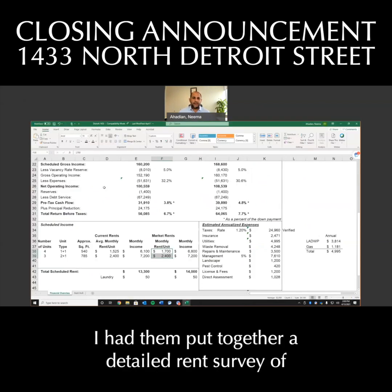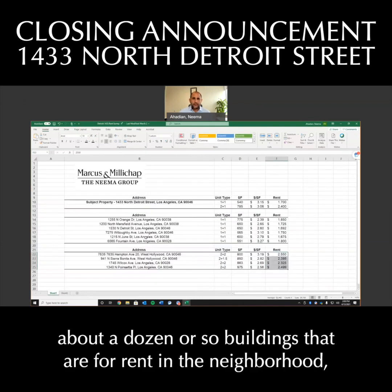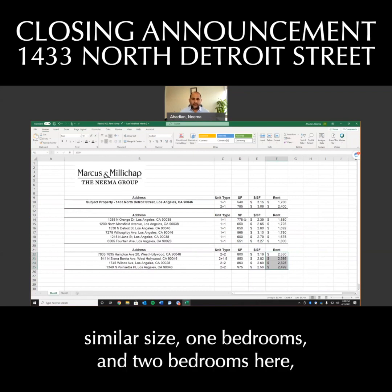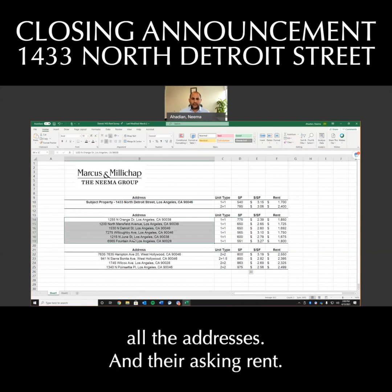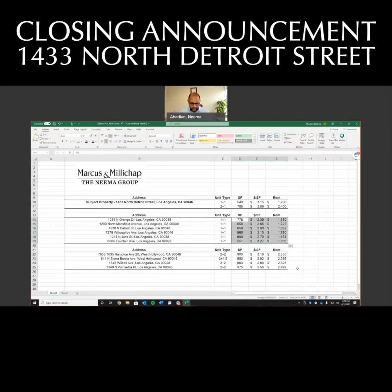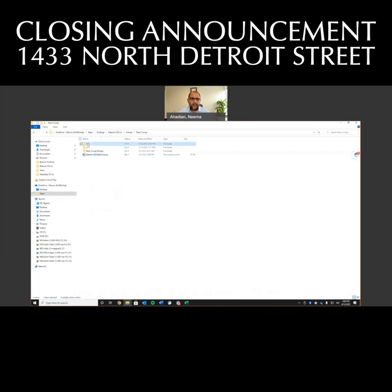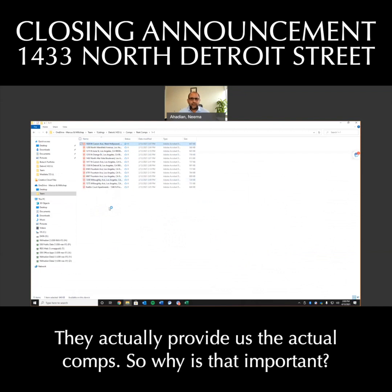I had them put together a detailed rent survey of about a dozen or so buildings that are for rent in the neighborhood. Similar size, 1 bedrooms and 2 bedrooms. Here are all the addresses, and their asking rent. This is all internal. This is what the team provides for me. Let me show you. They actually provide us the actual comps. So why is that important?